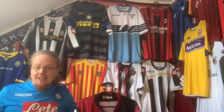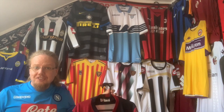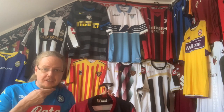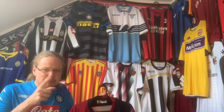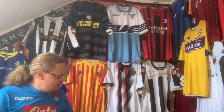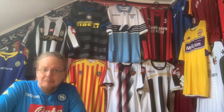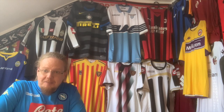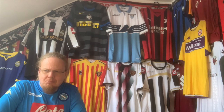As I said, there are quite a few interesting shirts in there. I would like to know which ones you like best here. What Serie A jerseys do you think I should have? I almost bought a Sassuolo shirt, but then decided ultimately against it, I wanted to use my budget for something else. In any case, please let me know what you think about this Serie A collection.